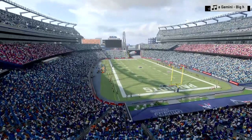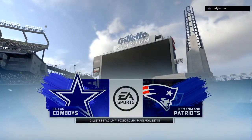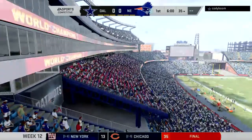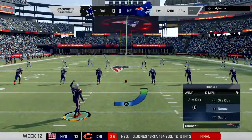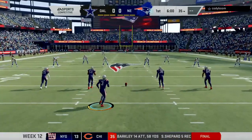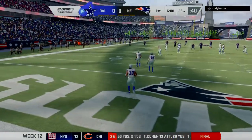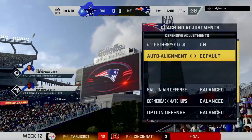From the area known as Patriot Place, EA Sports set for football at Gillette Stadium in Foxborough. All the success in New England over the last few decades, and this crowd has never been more enthusiastic. A moment ago, the Pats emerged from their locker room. They are set as they'll square off with the Dallas Cowboys. The final playoff push is upon us. It's Week 12 of the NFL season, and we're underway on EA Sports. Get ready, get ready, get ready.